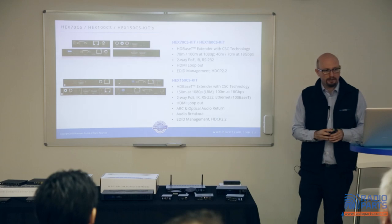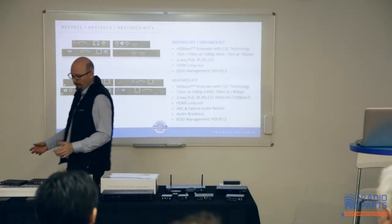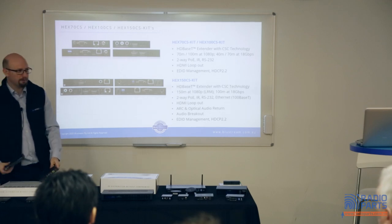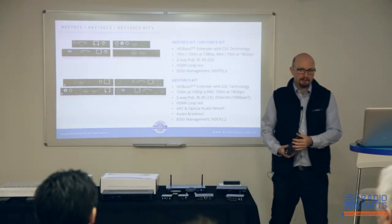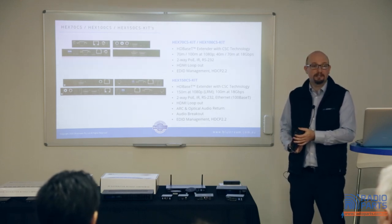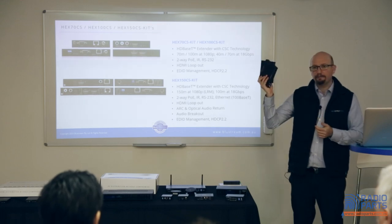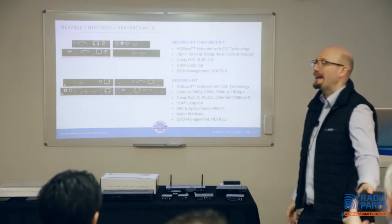So the products that we currently have available with CSC built in, we have three transmitter receiver kits and a few matrix products. Hex 70 CS will distribute 4K up to 40 meters. Hex 100 CS will distribute 4K up to 70 meters. And we have a Hex 150 CS, which will distribute 4K up to 100 meters.